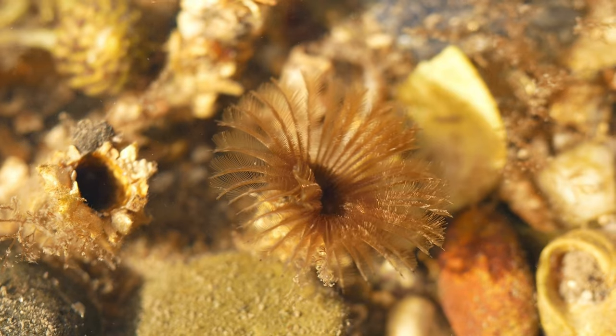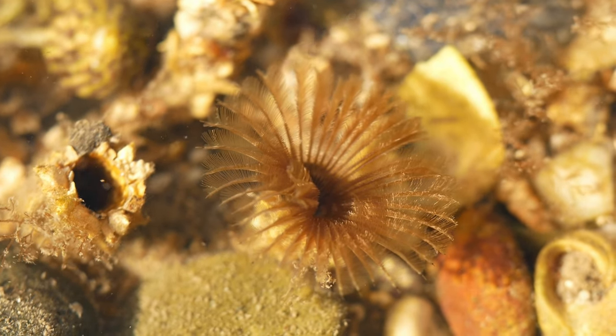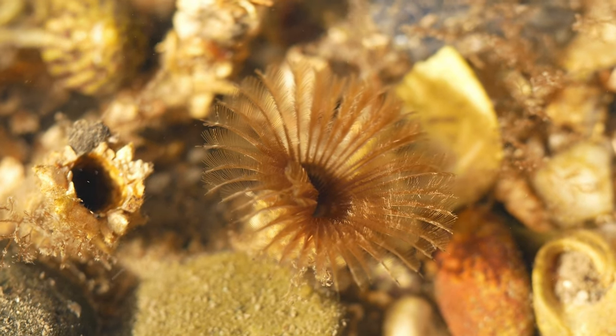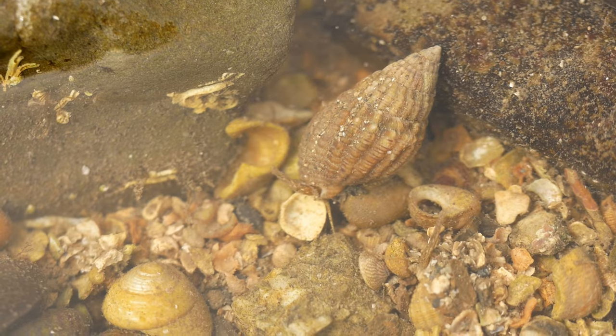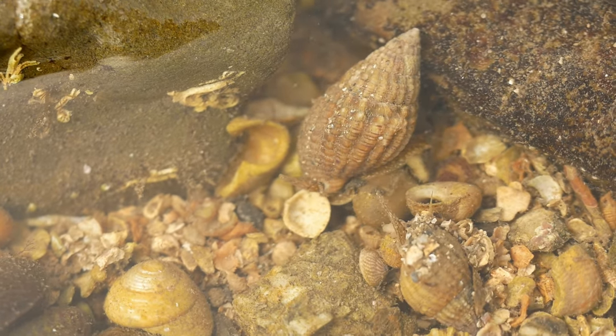The tentacles bear masses of tiny hair-like cilia. These are constantly vibrated, creating a current of water from which suspended food particles can be filtered from the surrounding water. By contrast, netted dog whelks go for larger food items, such as rotting dead crabs or fish.